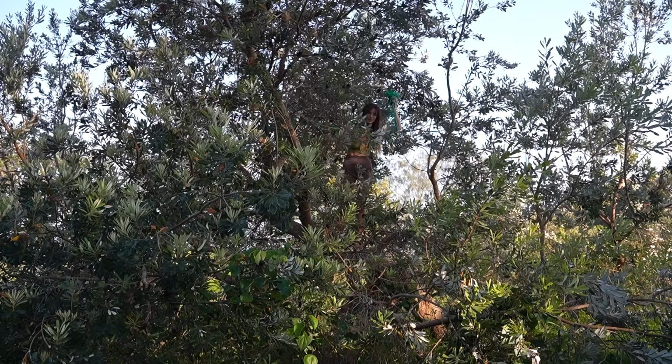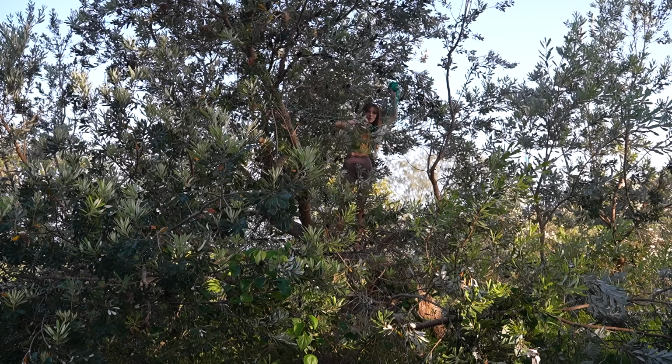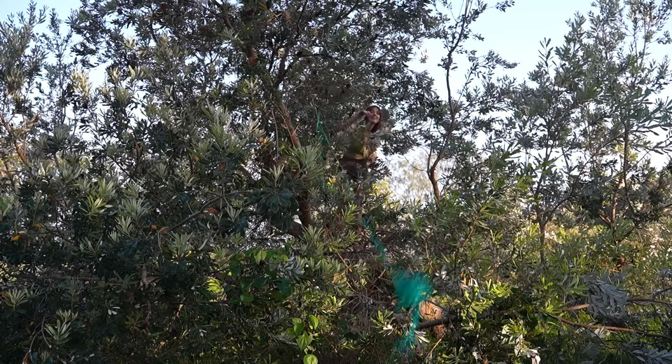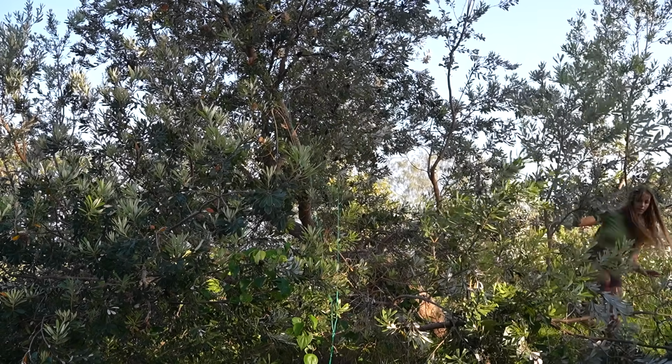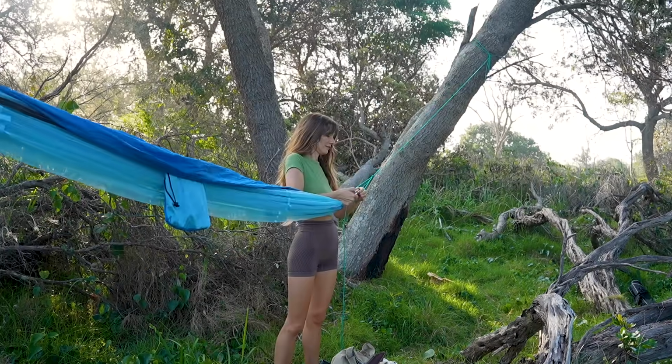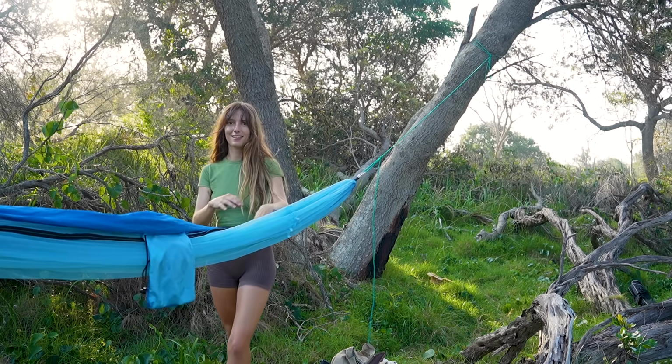I don't really want to climb back into this tree again, so I'm trying to come up with a plan, and this is my plan. I hope this tree is strong enough to hold me, otherwise I'm going to be on my butt in the night.